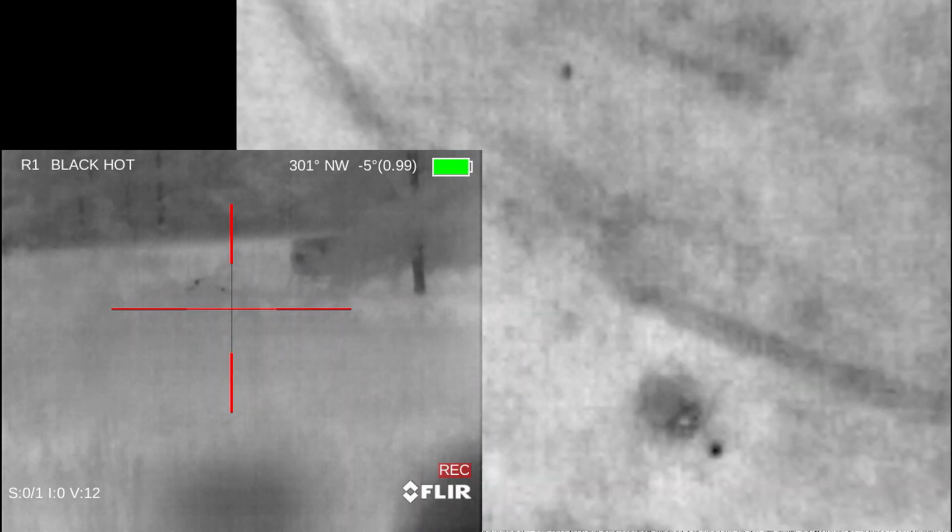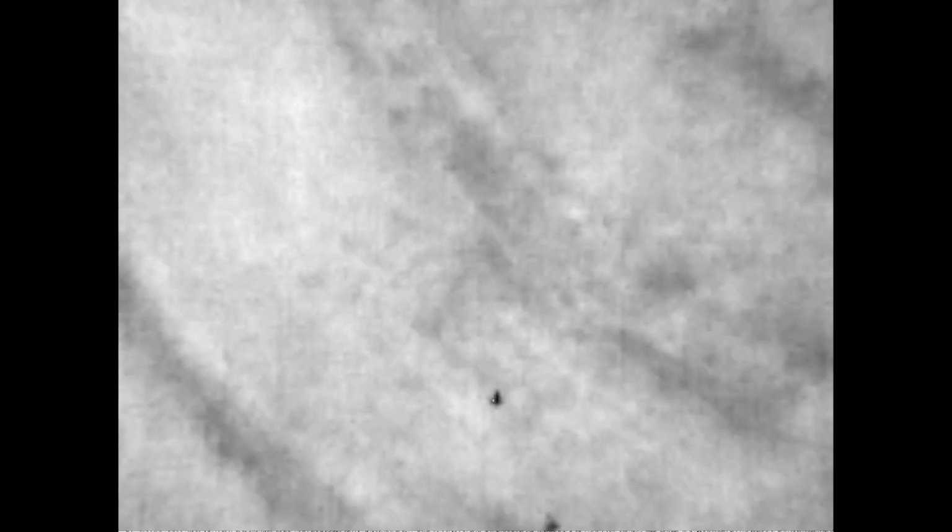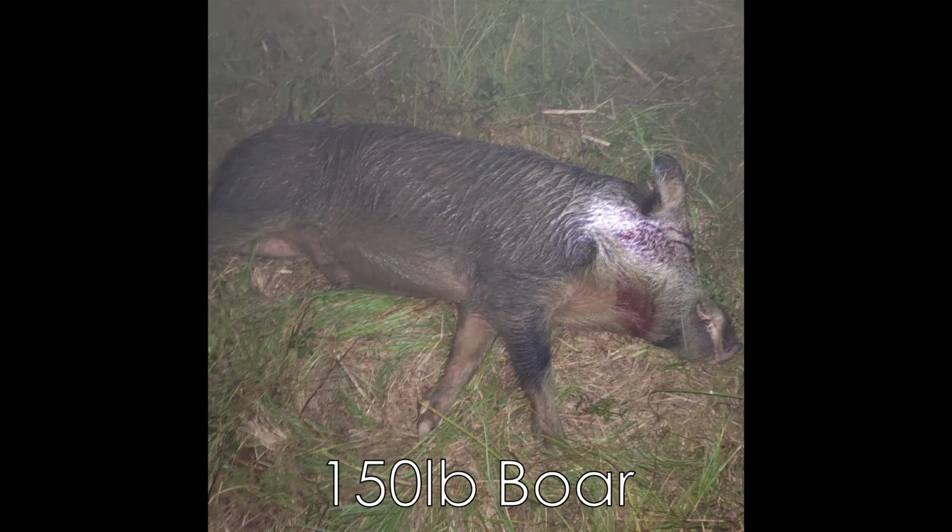And that's a sight that you just love to see. So a little more than 20 minutes into this one, and we've already killed 1 boar. This one looked to be about 150 pounds. And so after a short break and a battery swap, we're back in the air again.